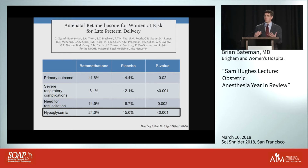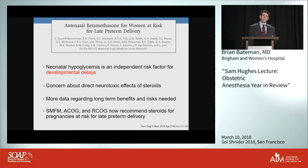And this makes sense because the administration of steroids to the mother will result in a hyperglycemic response, which causes the fetus to upregulate its insulin secretion, and then following birth, when the maternal glucose supply goes away, the infant will have potentially a hypoglycemic response. And this is of concern because neonatal hypoglycemia has been identified as an independent risk factor for developmental delays.